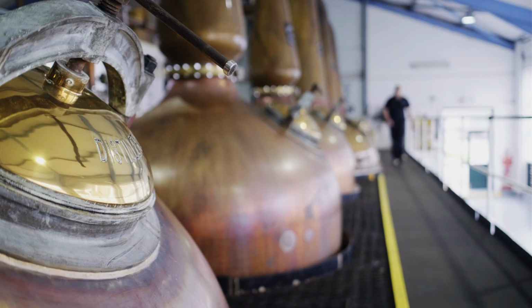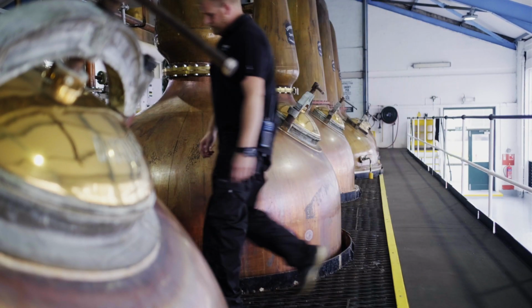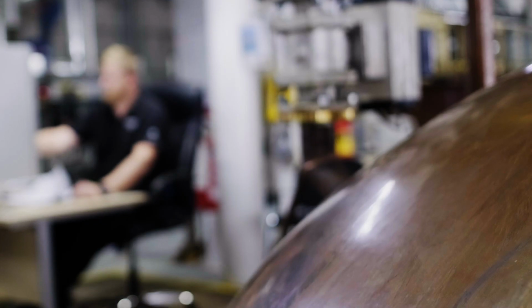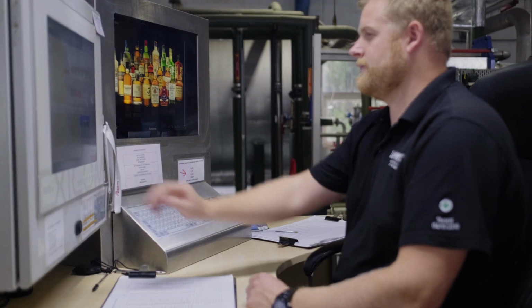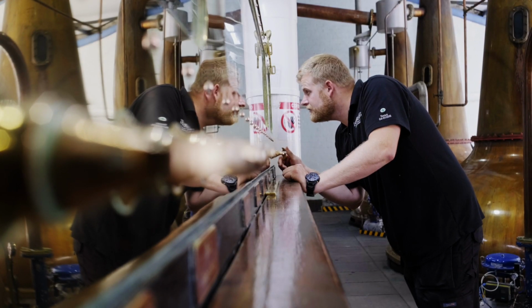So in this first stage, we'll get the beer into these wash stills. We'll boil it up and we'll take our 8% volume beer from the mash house and get 35% volume low wines. We will distill all the alcohol out of that and then put it into one of these 4 stills in the second distillation. What we do here, we'll do the same process, boil all the alcohol up again. We'll then cut it into 3 parts. First part is heads, then the hearts, and then the tails.